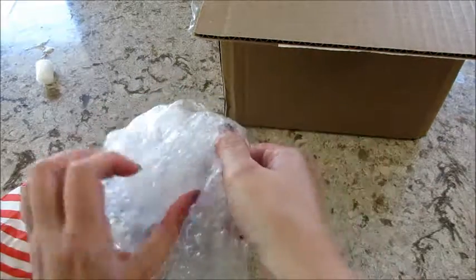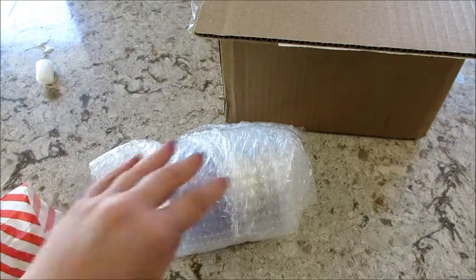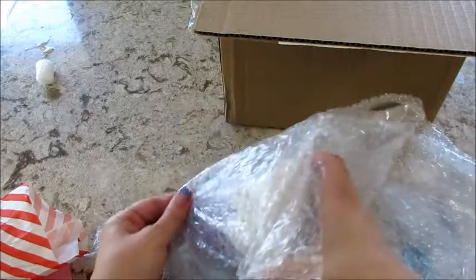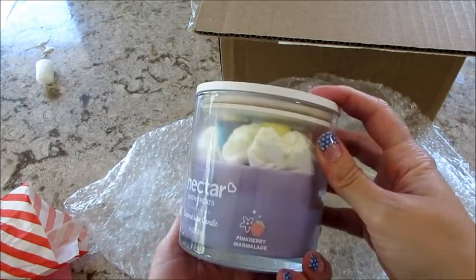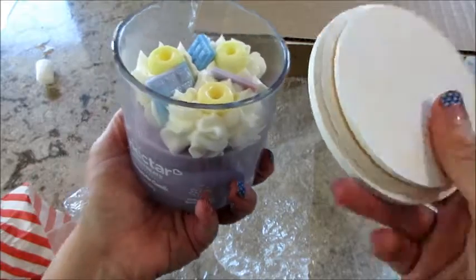Glad they wrapped this really well. But I might need a scissors. These candles are so cute. They came out a while ago. They're so pretty. You almost don't want to burn them. This one is Pink Berry Marmalade. I like the lid too. It's like wooden. That's pretty.